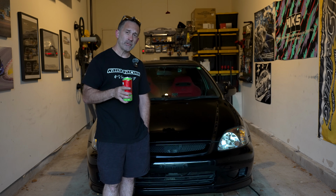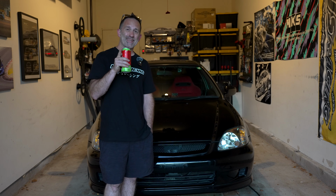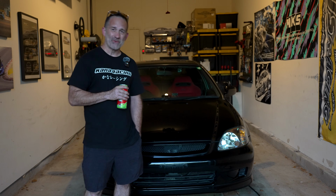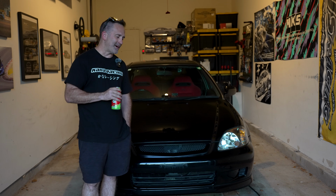Just for you guys that think you're super funny, I'm not K-swapping this. This is one car that will not get K-swapped. This B16B will stay in this car. So I just want to put that there.